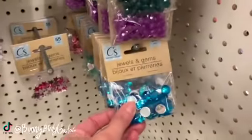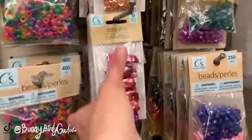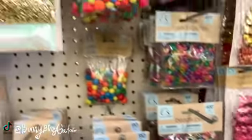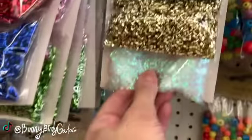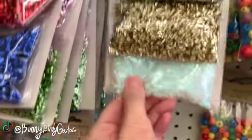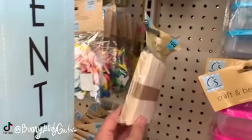Ooh, look at the jewels. Jewels and gems, sequins. Tube confetti. I bet this would be really fun to put in slime. It would make it really crunchy. We have pearls, the craft sticks.